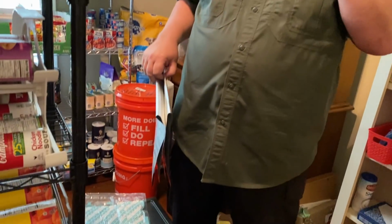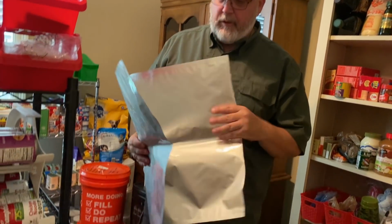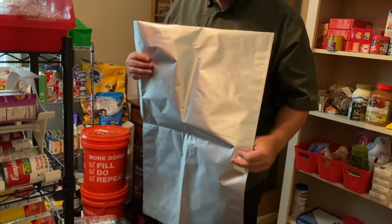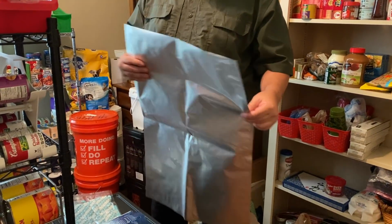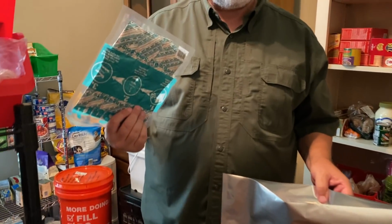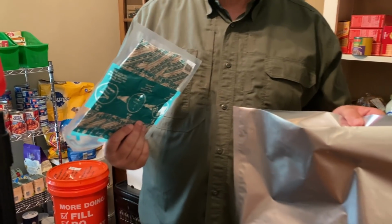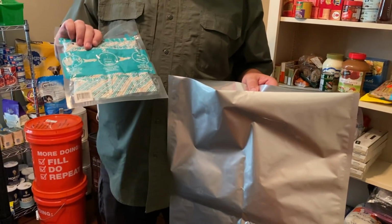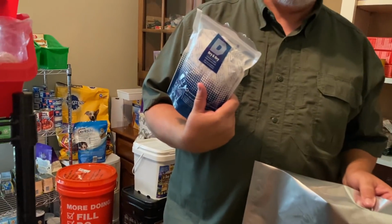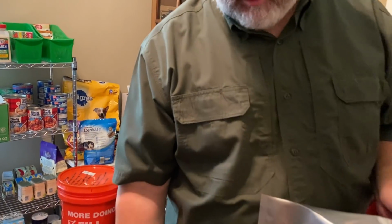I do know for a fact that mice have eaten through these 5-gallon pails. But they're not going to be able to smell the food if it's in a Mylar bag. This is a Mylar bag, designed for a 5-gallon pail. You put this inside the pail, you put the food in. I've got oxygen absorbers. The first thing I do is suck out as much oxygen out of the bag as I can, and then I put the oxygen absorbers in. I also have silica for humidity, because I want to reduce the humidity in those containers.